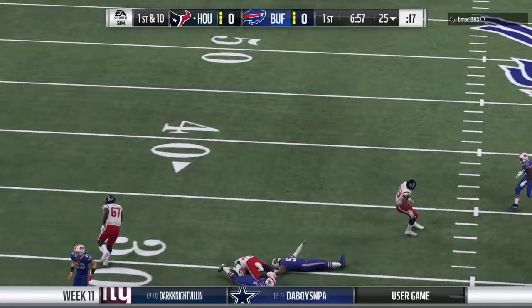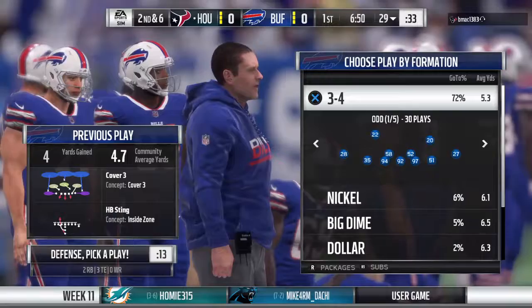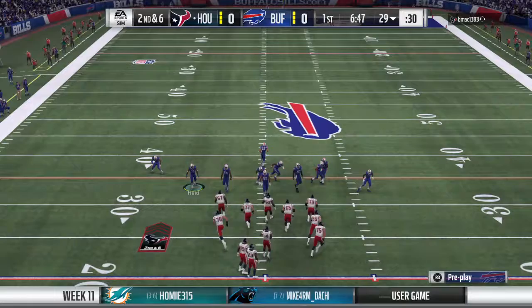Able to plow forward up to about the 29, just shy of the 30. It's a pickup of 4, and it'll bring up second down. Tough running there. That's a hard-earned 4 yards. Yeah, those are the unsung kind of runs. They don't fill up the stat sheet, but they do set you up in good position on second down.